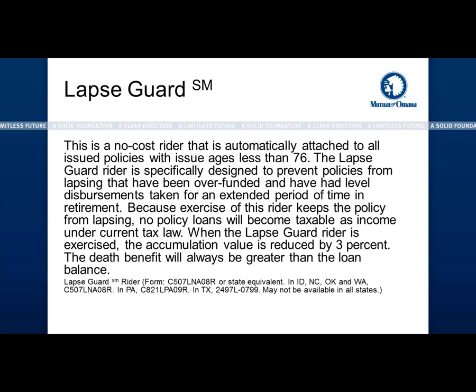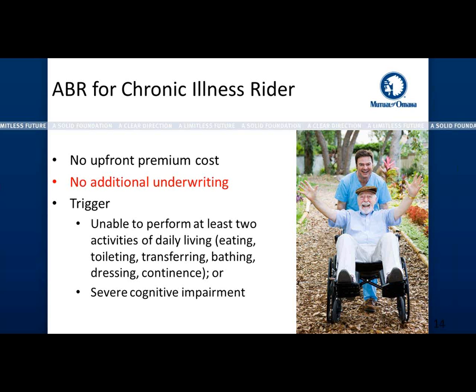Now, our coverage, it has our ABR for chronic illness and terminal illness.